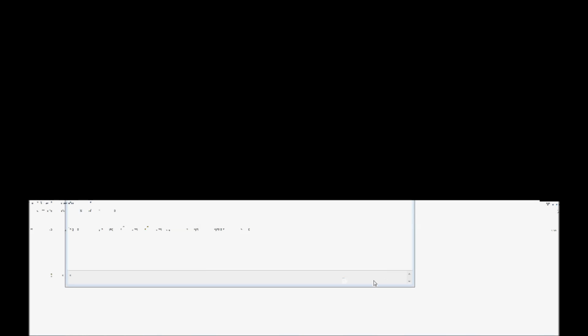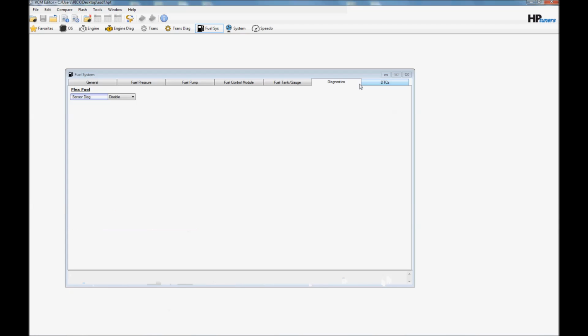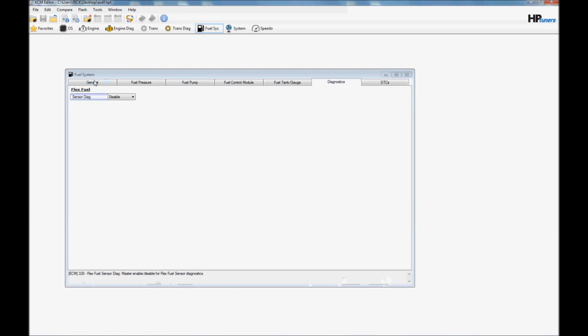Transmission diagnostics, nothing in there. Fuel system. Most of these tabs you're not going to be able to do anything with. This is actually a separate module in the car called the FPCM. It's a computer that is dedicated to fuel management and pump control and injector control and stuff like that.